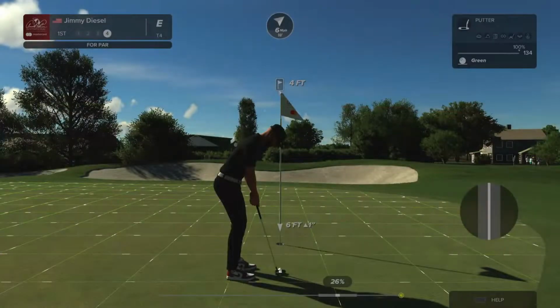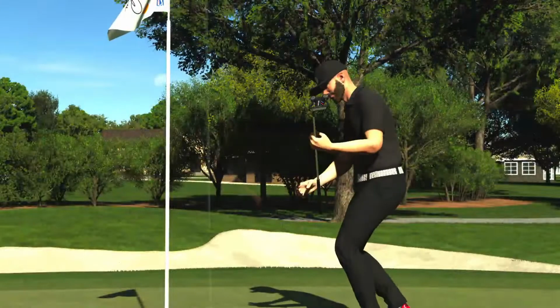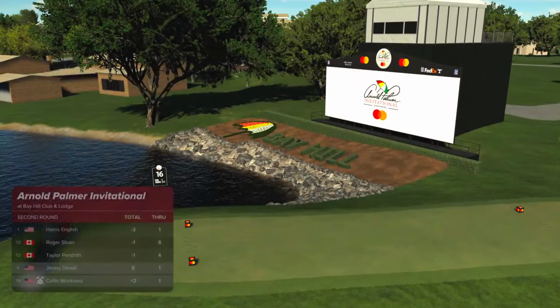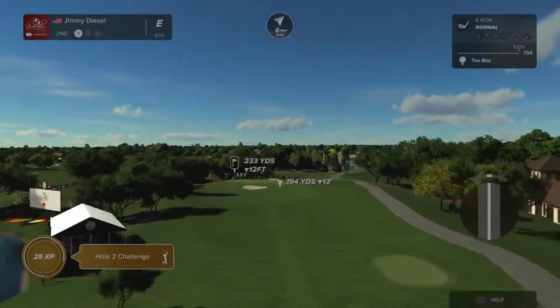Oh, that was a beauty. 4 feet to the cup. Solid par putt, that. Nothing wrong with an opening par, just easing their way into this round. He's currently sitting in 5th place. Here we are at the second tee.